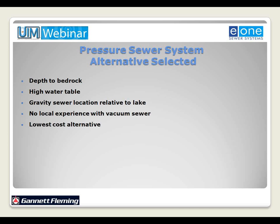Also, the high water table along the lake, the soggy conditions where the gravity sewer would have to be installed. The gravity interceptor under the gravity sewer alternative would have to be very close to the lakefront in order to collect the sewage from the customers that live along the lake. The concern with the community residents was that the bedding around the gravity pipe would drain the lake or cause a draining effect on the lake, which is the key attraction to living at Lake Wetonka.